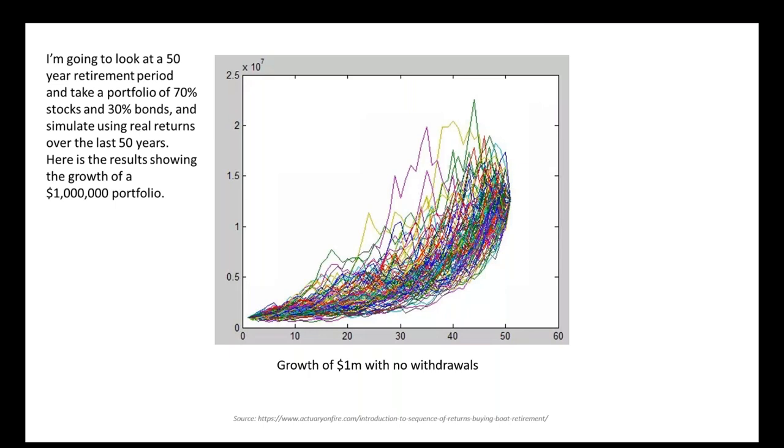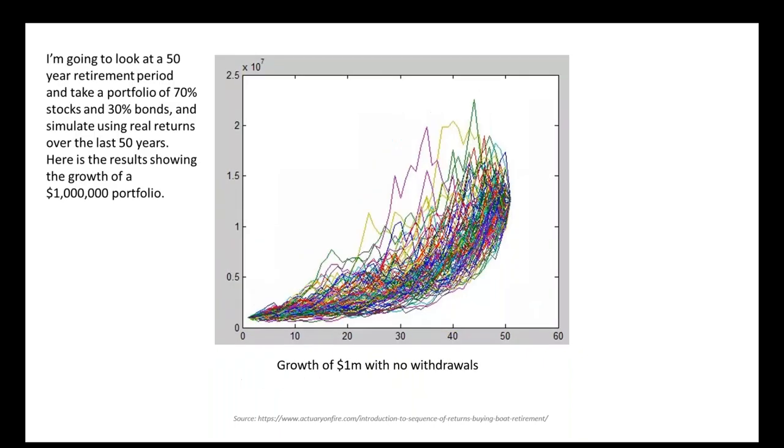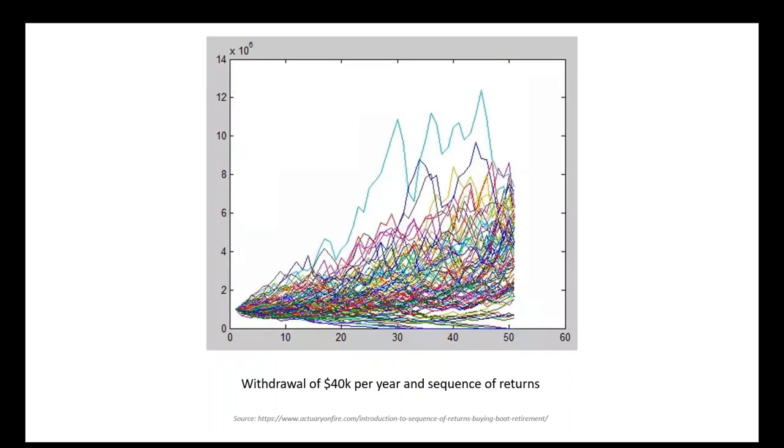So I'm looking back at a 50-year retirement period. This is using Monte Carlo. Take a 70/30 portfolio. Here's how $1 million would have grown with no withdrawals. But when you look at it with withdrawals, now we've got this. See, this looks fantastic. This becomes a little more dicey.